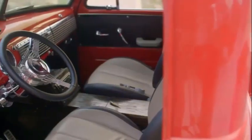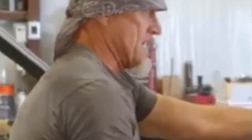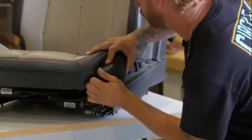These seats are the ones that were out of Michelle's Christmas truck. I'm not a fan of these seats in that truck, but he really just wants to keep it simple. Everything's electronic, it all plugs and plays, so I think we're gonna keep these. First thing that's got to go is the headrest. We'll delete those for sure. This is the first to always go.